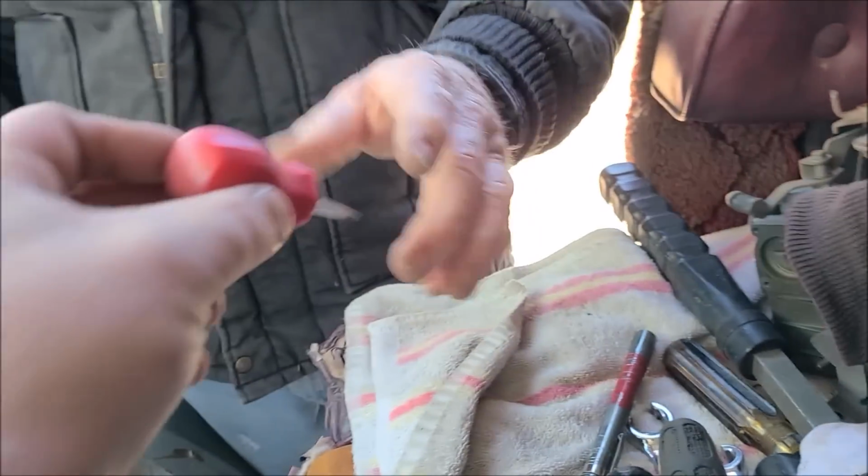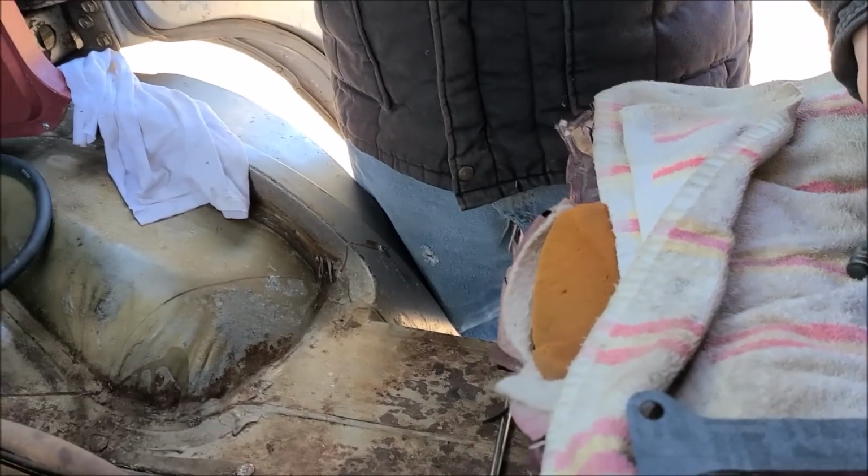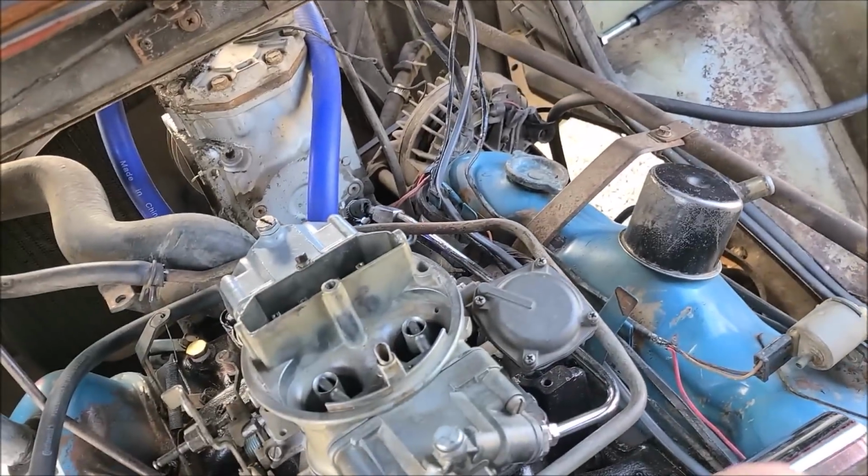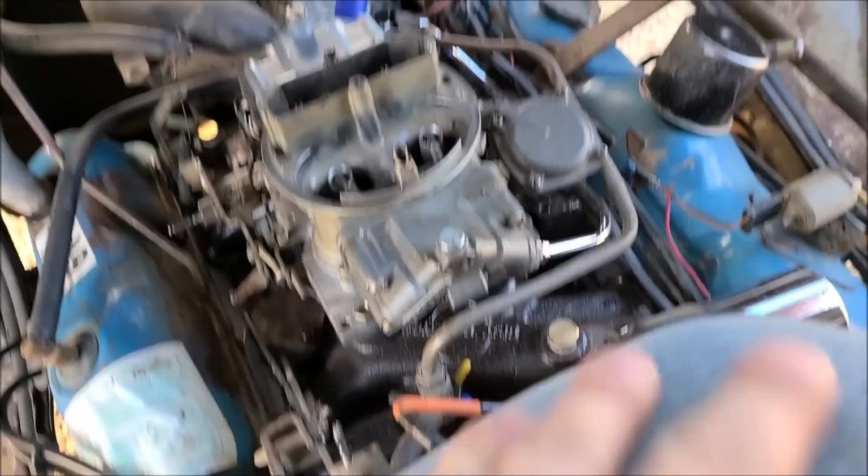What's your little screw at? Just to see what it does. Which one? That little one, yeah. The little baby one? Mm-hmm. Right there. No, the little yellow handle. Oh, it's in the garage. So we're gonna get the fuel line hooked back up and see what this does.